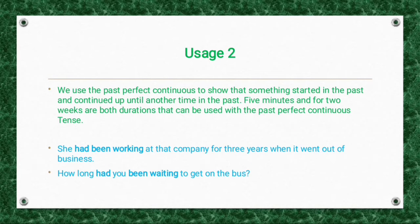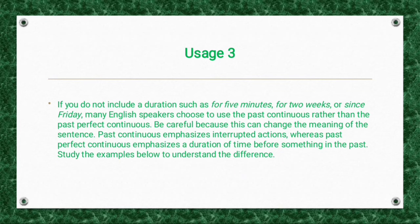Second usage, we use the past perfect continuous tense to show that something started in the past and continued up until another time in the past. Like 5 minutes and for 2 weeks are both durations that can be used with the past perfect continuous tense. Like she had been working at that company for 3 years when it went out of business. How long had you been waiting to get on the bus? So let's move to the third usage.